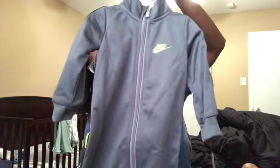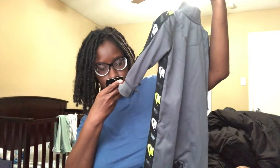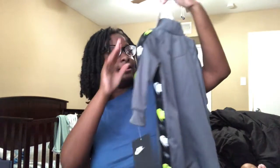I got him this other Nike little zip up. And it has the colors on the side, green, lime green, white, black, and the inside is gray. And it's originally $35 and I got it for $16.99, which is not bad.